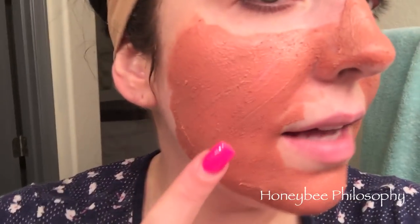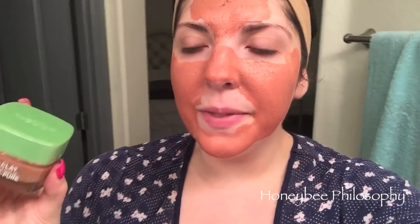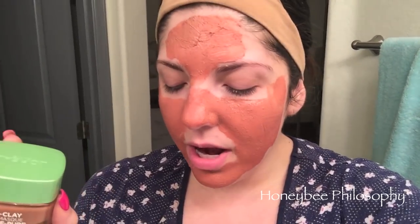Hey guys, I know I'm looking pretty snazzy. I'm trying out the L'Oreal Pure Clay mask, and this exfoliates and refines pores. It actually has, I don't know if you can see, little scrubbies in it. So when it dries down and I remove it, then it will be kind of exfoliating as well. So far I am enjoying these masks, but the only thing I don't appreciate is the high level of fragrance in their products, because I have heard fragrance is really not great for your skin.